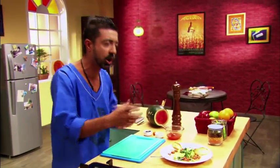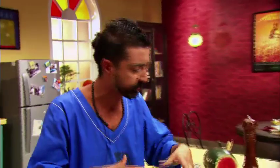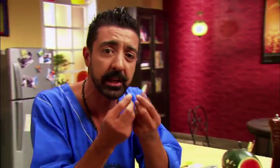You've got crispy, soft, all these different elements of watermelon and fruit and fish and the nuttiness of the rucola greens. All in all, it's a really, really nice dish. I think it looks beautiful and it tastes pretty damn good as well.